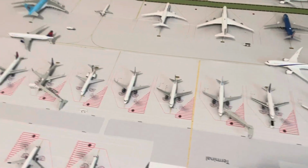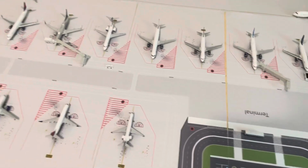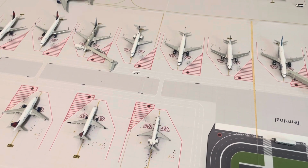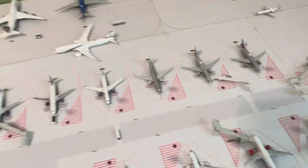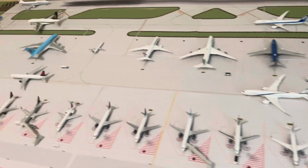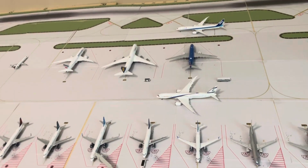I'll still finish up collecting all the North American stuff I need, because there's still a lot of them that I want, like the Breeze A220, Missouri 1, Southwest, Delta A220-100, 763 with winglets, a couple Americans. Definitely would love to have more JetBlue, for sure, and more Alaska. But right now I'm getting ready to do some really cool stuff. I have an airport set in China that I'm really wanting to do, and I'm not going to tell you which one it is. You'll see eventually, if it happens.